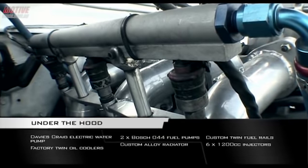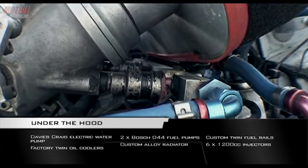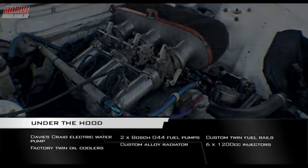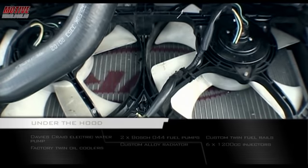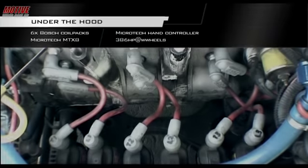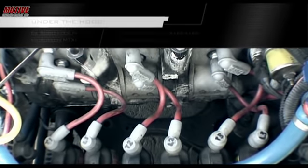Living up to the FURSTY number plates, there's 6 1200cc injectors in 2 custom fuel rails, which receive the juice from 2 Bosch 044 fuel pumps. The cooling system comprises a custom alloy radiator, Davies Craig electric water pump and the factory twin oil coolers. There's 6 Bosch coil packs, and it's all controlled by a Microtech MTX8.